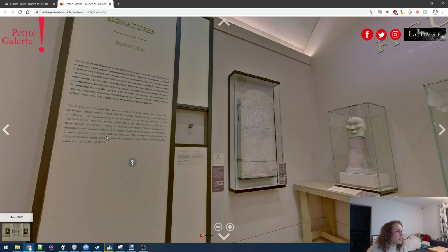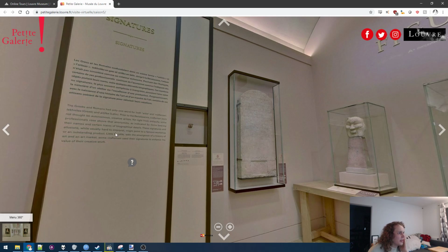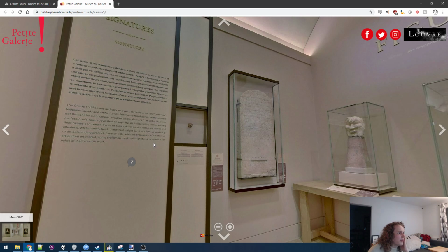The Greeks and Romans had one word for both artists and craftsmen, techniques and artifacts. Prior to the Renaissance, craftsmen were not thought to be autonomous creators. Yet right from antiquity, some professionals rose out of that anonymity, indicated by items bearing their names and certain traces of biography. These signatures and allusions, while usually hard to interpret, might point to a famous workshop or an outstanding product.